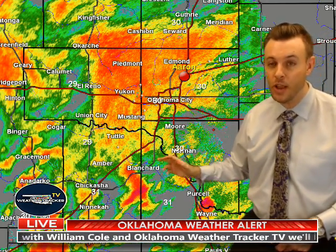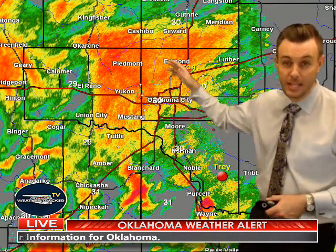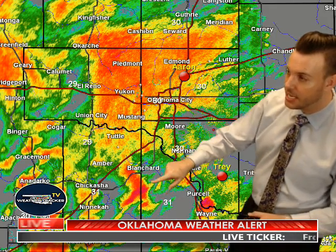In fact, the activity that's now moving through the Oklahoma City metro was actually severe warned across portions of North Texas earlier this morning. There was freezing rain with quarter-size hail, severe thunderstorm warning down there. It's now moving across the metro. You could call it sleet if you want, but I think it's probably shot-size hail that they were getting. These are elevated thunderstorms, and even south of Blanchard, you see that fairly heavy core there. Could even be a little bit of nickel-sized hail with that.